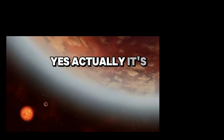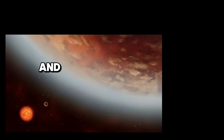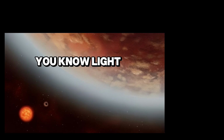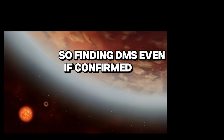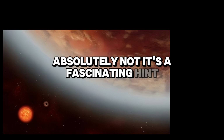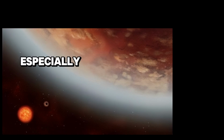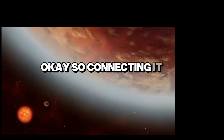Yes, actually. It's been detected in interstellar gas clouds and even in comets. And lab experiments show it can be formed through photochemical reactions, light interacting with other chemicals. So finding DMS, even if confirmed, isn't automatic proof of life. Absolutely not. It's a fascinating hint, a maybe, but we have to rule out abiotic pathways first, especially given the potentially huge amounts involved.